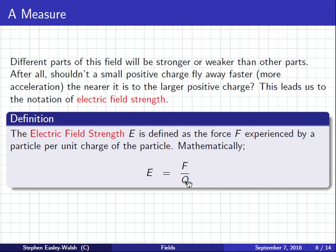Okay. Next. So what would be the units here for E? What are the units? Newton per coulomb. Newton per coulomb. Yeah.